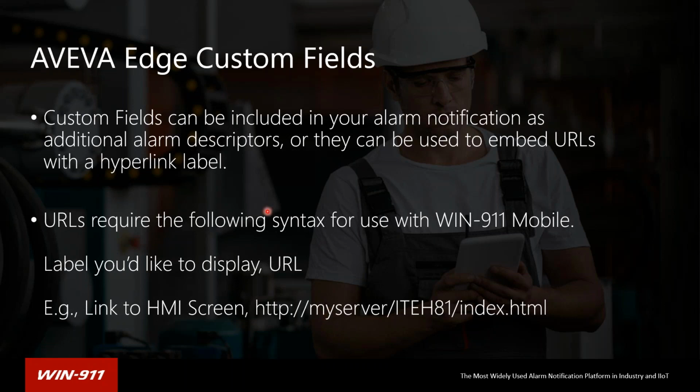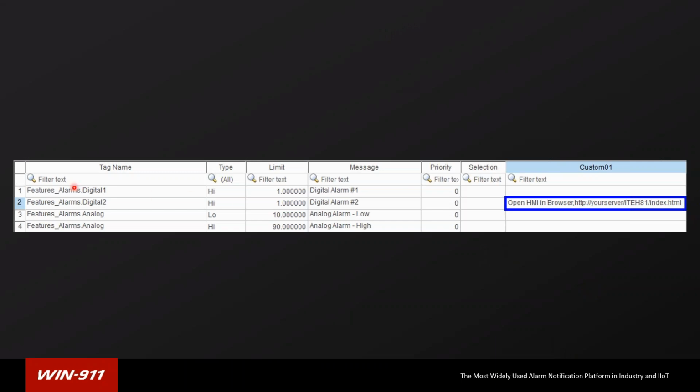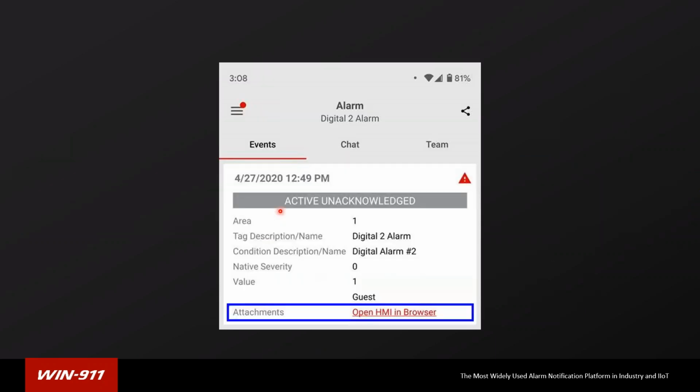So what this looks like in Aviva Edge is when you define an alarm and you enable a custom field, you'll see a new column here. And you can see I've typed in open HMI in browser, and then you could put some URL in here. And if you look at that in the mobile app, what you'll end up seeing is this attachments field, and you'll see open HMI browser. When you click on that, it will redirect to that page.